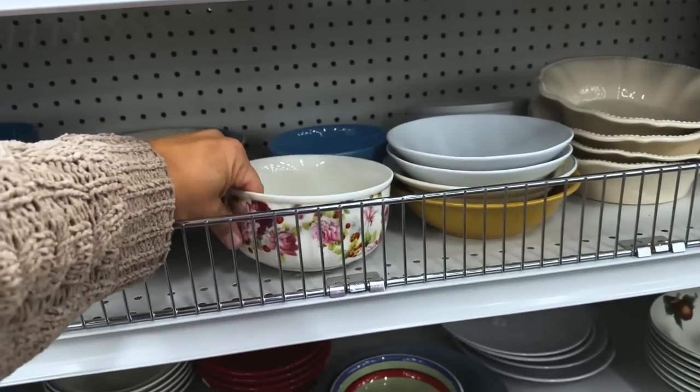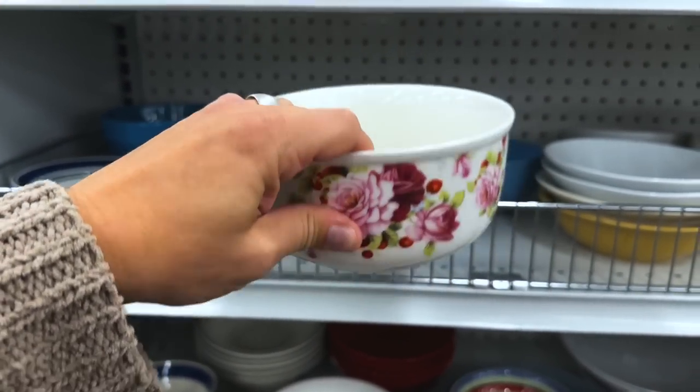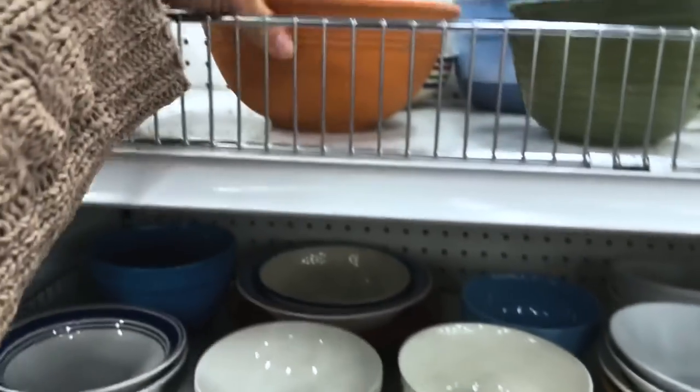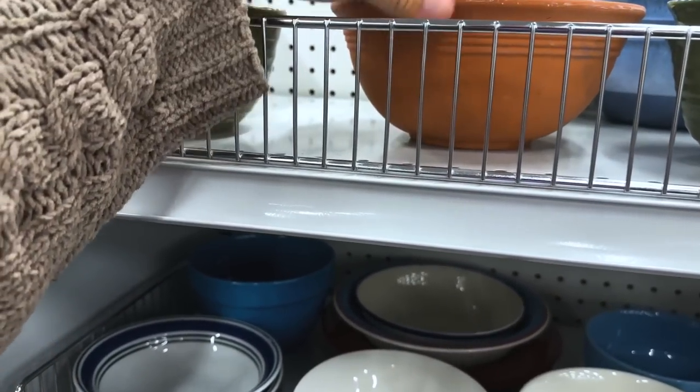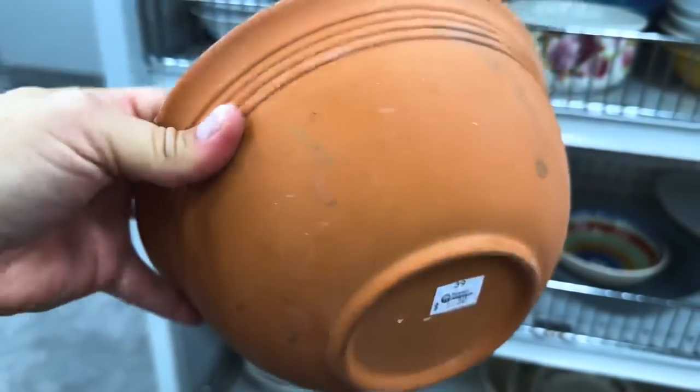Going down the dish aisle. That's pretty but not old. Interesting. It's like a glazed terracotta. That's fun.